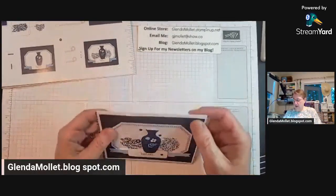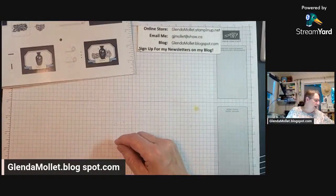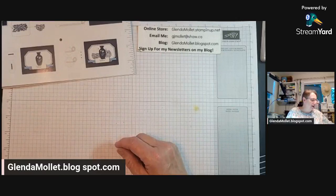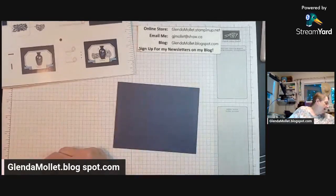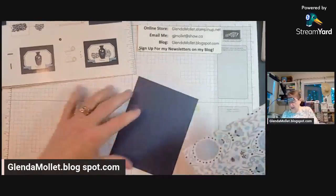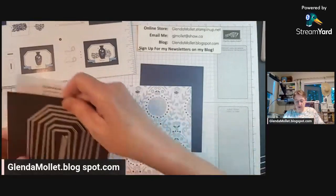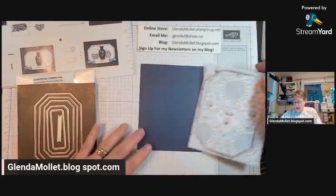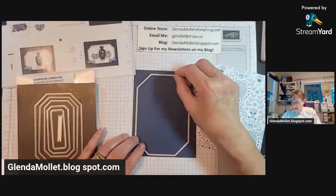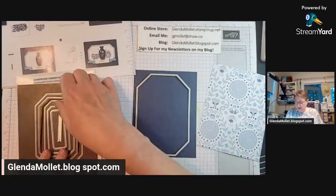And we're done. Now, if I take the blue card base and this card base, and we cut out, all three are beautiful. You're right, Marcia, they are. If we cut this out with this die and put it on here, actually, we could cut a frame.